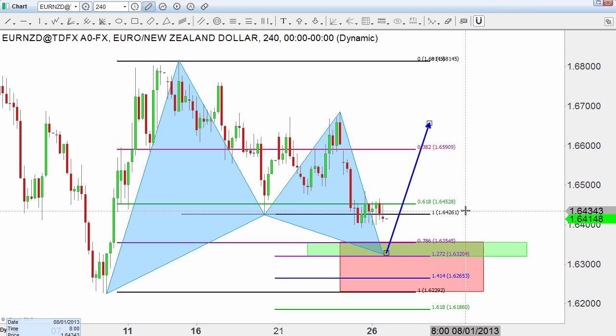These Gartley patterns are very high probability, about 60 to 70% accurate. So you're getting about a 1-to-1 risk-reward profile to your first target on the Gartley pattern. So this is a fantastic pattern. Trade them all the time. Very, very good opportunity here.